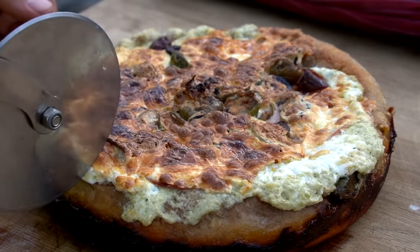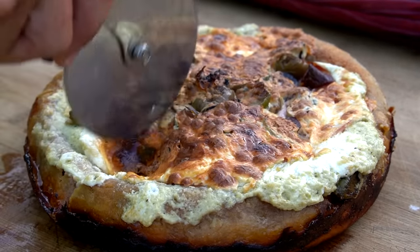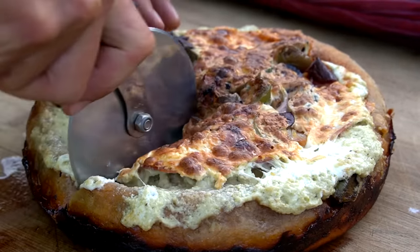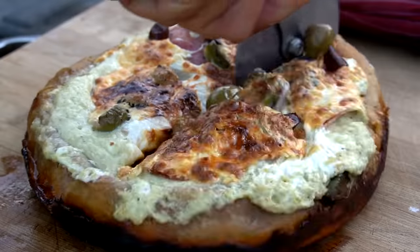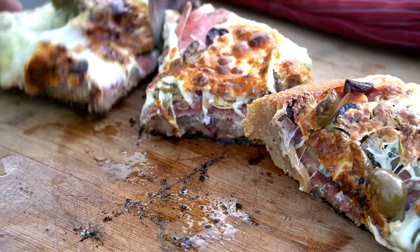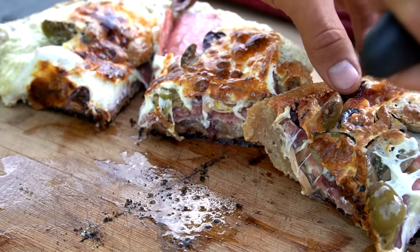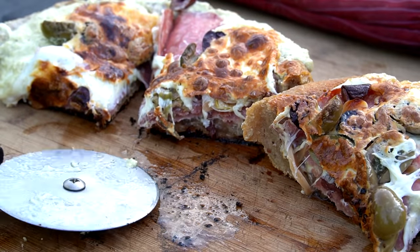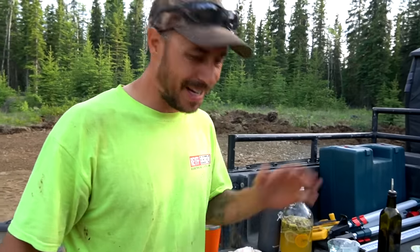Whoa. That cheese is like crisped. Okay, let's let it cool. That is a messy one. Bon appetit. That looks amazing.